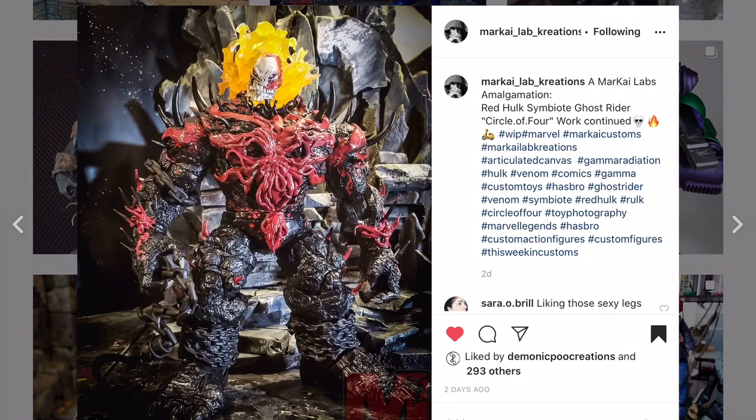This is going to be his amalgamation Red Hulk Symbiote Ghost Rider, and it's Circle of 4. His work is continuing. I'm not sure. I thought this was a finished custom. I didn't know that, based on how he wrote it, it may be a work in progress.